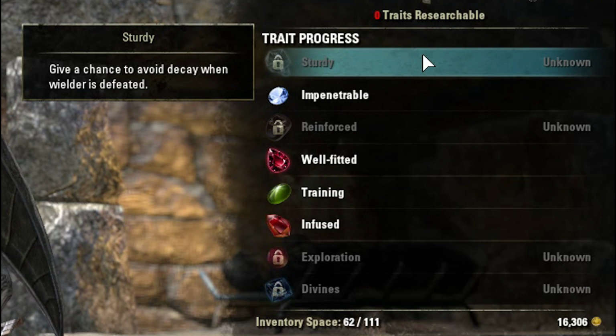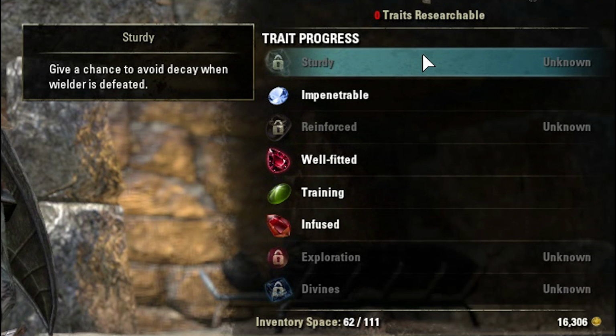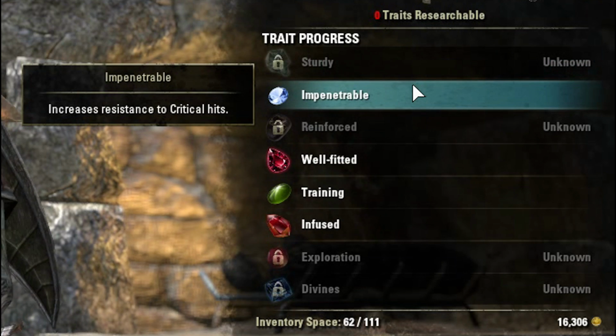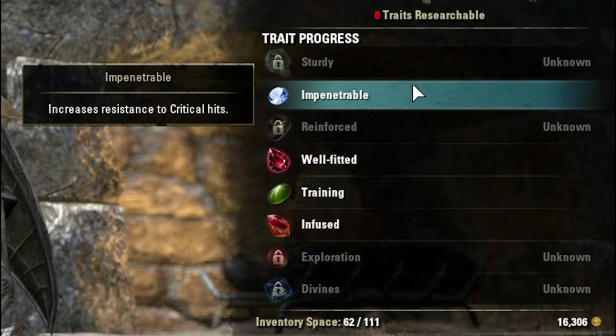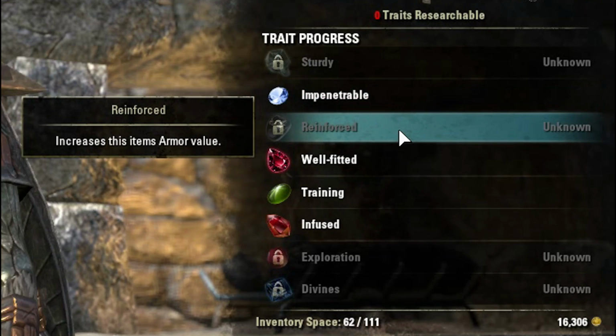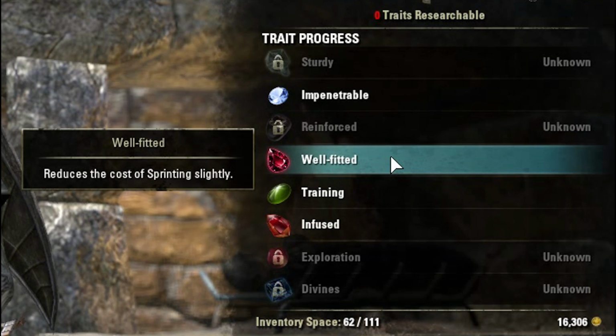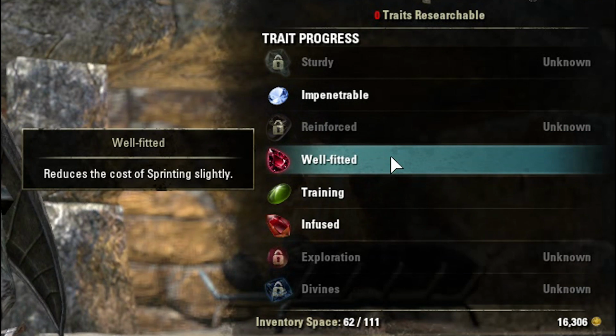First up we have Sturdy, gives a chance to avoid decay when wielder is defeated. This uses Quartz. Next up we have Impenetrable, increases resistance to critical hits. This uses Diamond. Next we have Reinforced, increases this item's armor value. This uses Sardonyx.